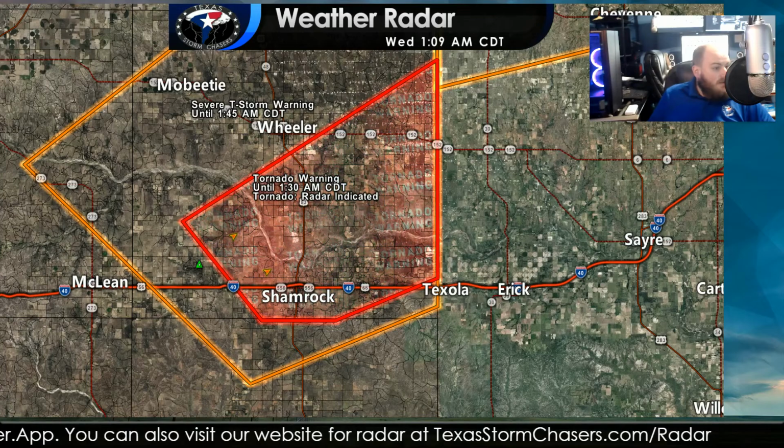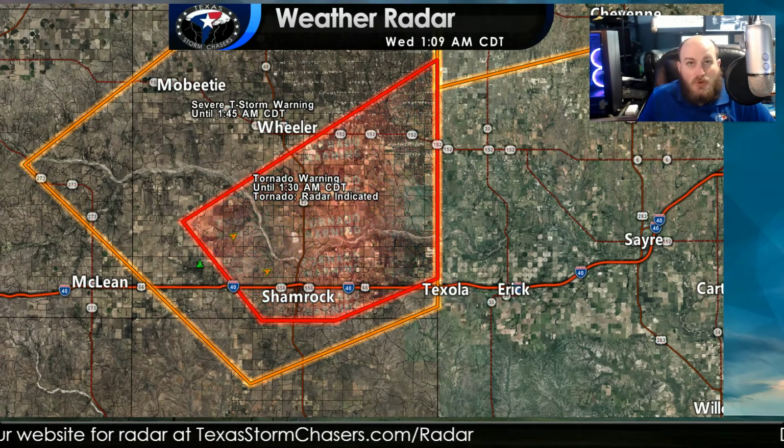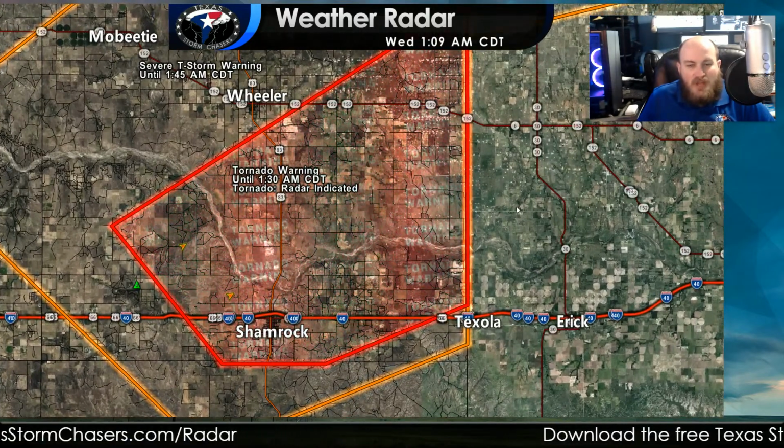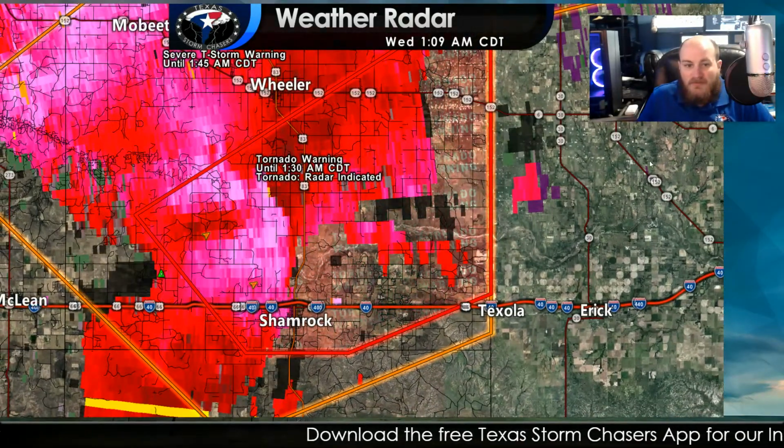Oh, let's see. Wheeler County. Convenient, right? Moving northeast at 65 miles an hour. Tornado warning continues for Shamrock. Circulation's northeast of Leela now, moving northeast at 65 towards Twitty. We'll be over Twitty here very, very shortly.